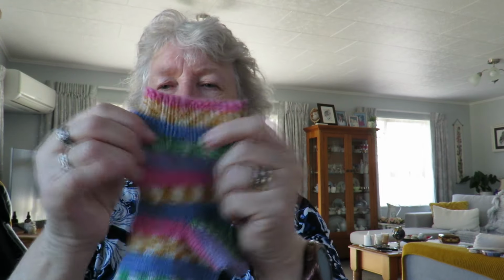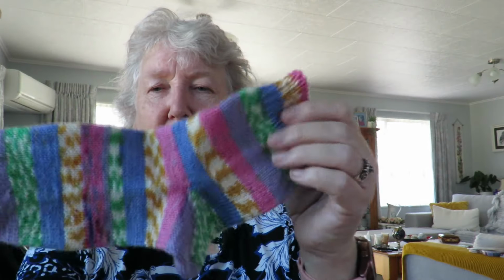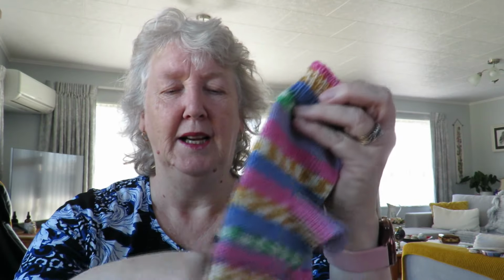It fits beautifully. I really enjoyed the process. I did a German short row wrap and turn, is it called, or turn and wrap heel, and then I did just quite a short leg and a 1x1 cuff because it's nice and stretchy, because I've got quite big calves, so they need to stretch quite a bit, and I'm really happy with them. They fit beautifully. I'll be able to wear them now. I didn't want to wear them before I'd shown you on the podcast.